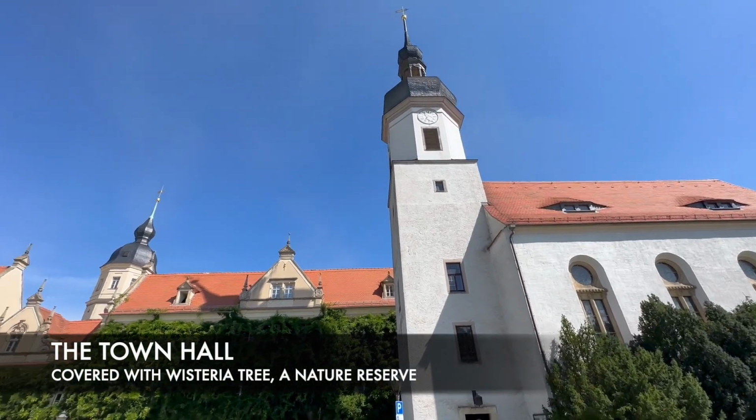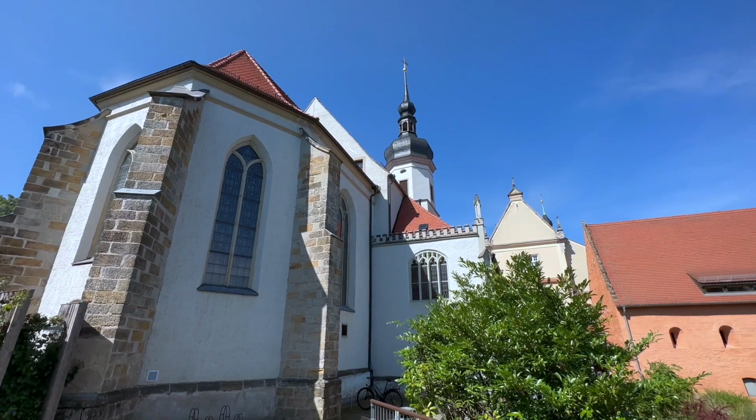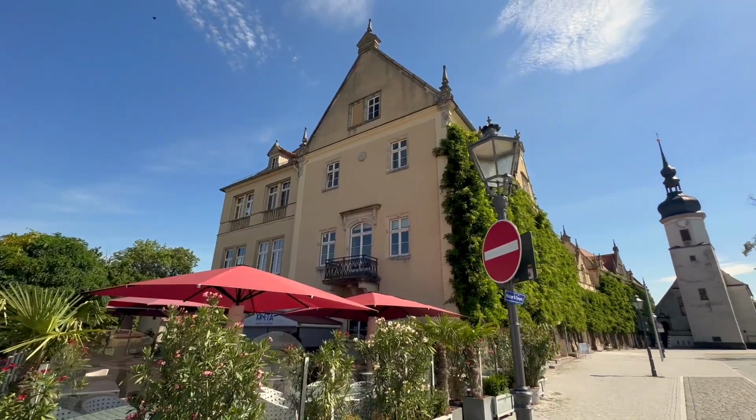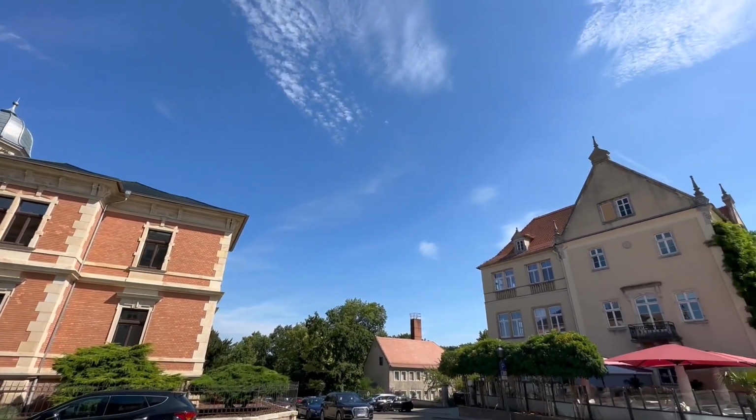The town hall originally emerged from a Benedictine monastery and the latter castle of manor owners. The building complex is almost completely covered by a wisteria tree, which is a nature reserve.